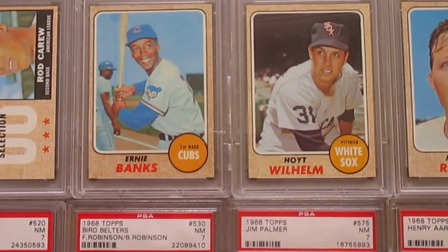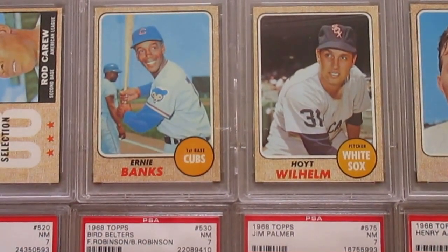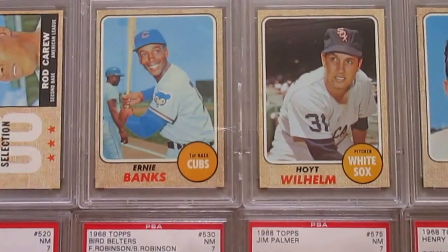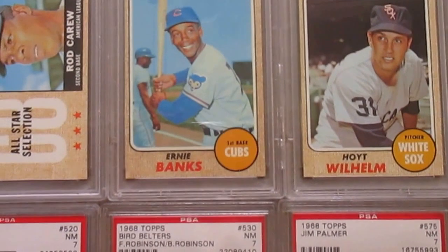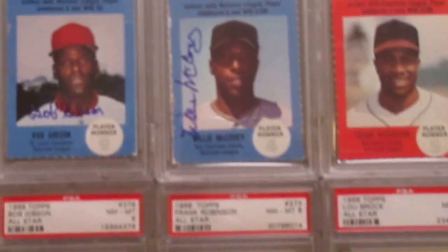Hey everybody, back this time with all my 1968 PSA graded cards, and since I have a few more 68s than some of the previous, that's why I'm just doing one video with 68 exclusively. So 68, we start seeing a few more of the little odds and ends of the weird knick-knack stuff, and I want to start with these.